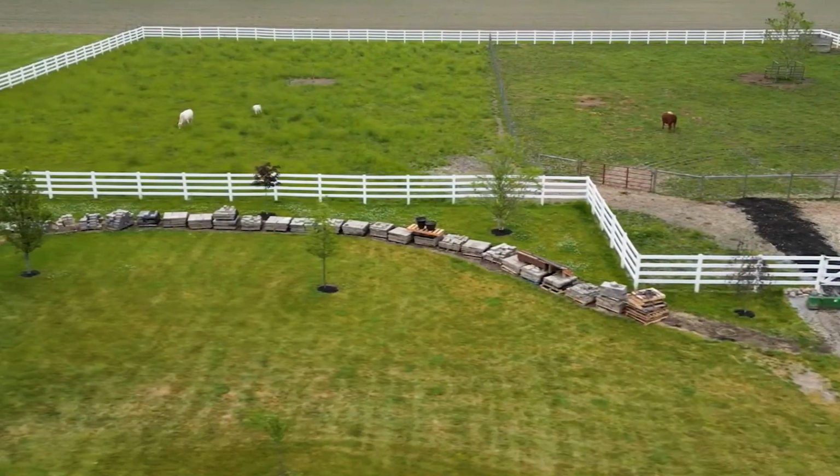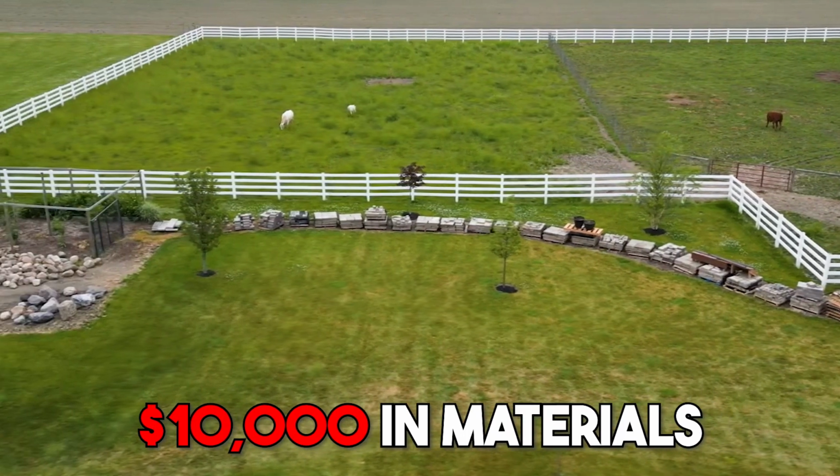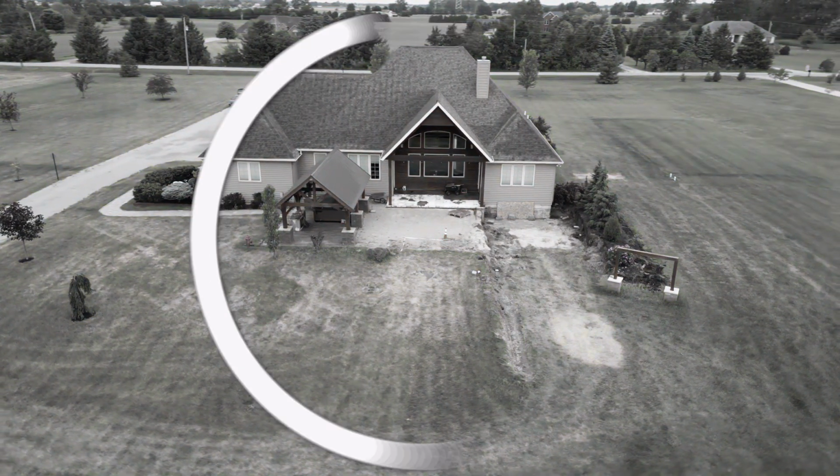This is, I would say, about $10,000 worth of material that is, at this point, not being reused. So this is all what came out from a project done wrong. So when you have a large-scale project, don't settle for less. Expect the best. Quality without compromise is how we do it at Luck Landscaping.